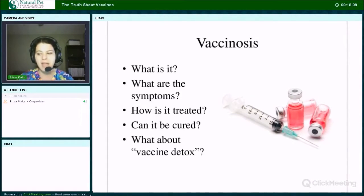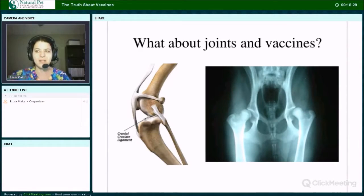It doesn't prevent reactions, and it's treating in the absence of symptoms, which is not really what homeopathy is all about. Homeopathy relies on symptoms because the symptoms tell us how the body is reacting to these disruptions in balance. We no longer routinely detox at Natural Pet.